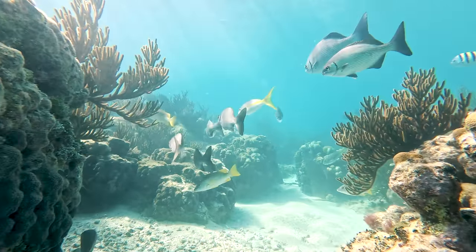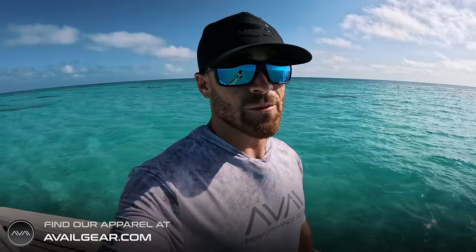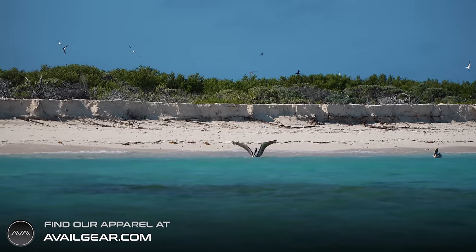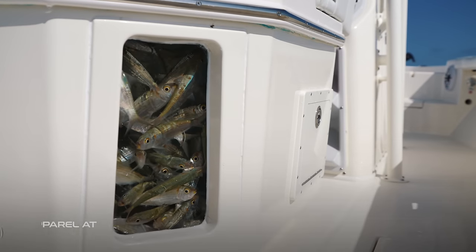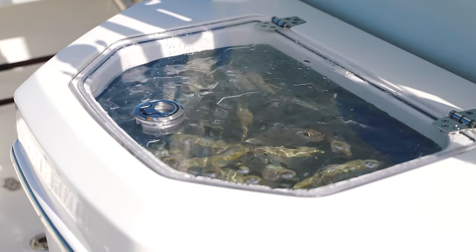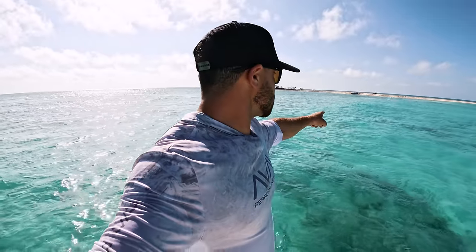So we just started idling around Garden Key before we head out fishing, just because this is so cool. We're able to reach areas that we would never be able to reach in our big boat. While Stephanie was sleeping, I hopped on the boat, I threw the cast net and just blacked out the live well. But right over here, we have a couple Cuban rafts.